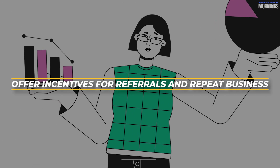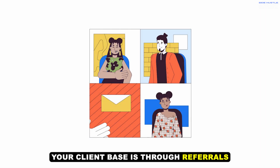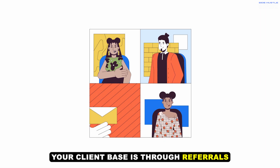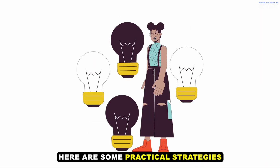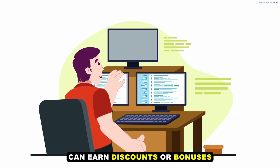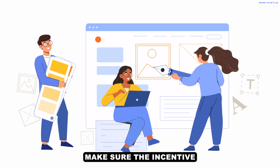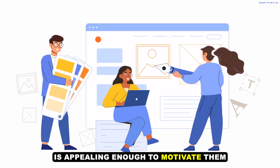Offer incentives for referrals and repeat business. One of the most effective ways to grow your client base is through referrals. Here are some practical strategies. Referral programs. Create a referral program where current clients can earn discounts or bonuses for referring new clients to you. Make sure the incentive is appealing enough to motivate them.